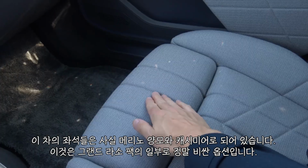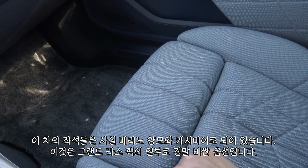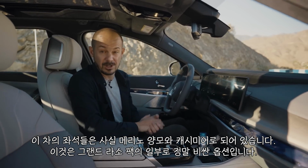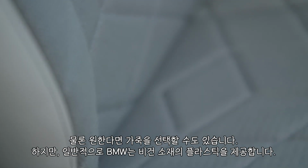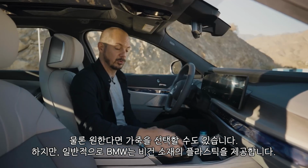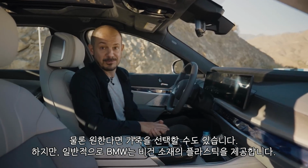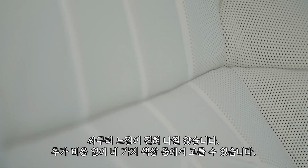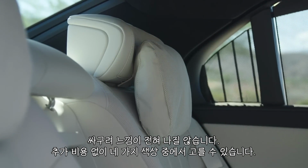These seats in this car are actually part merino wool and part cashmere. That's an option. It comes as part of the Gran Lusso pack. It's really, really expensive. You can, of course, have leather if you want, but as standard, BMW offers something called Veganza. That's really a fancy name for plastic, but it doesn't feel at all cheap, and you can actually have one of 4 different colours without paying a penny extra.